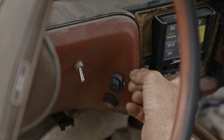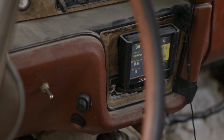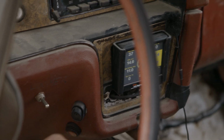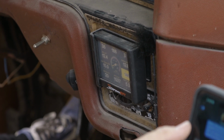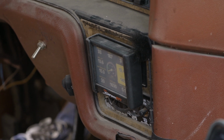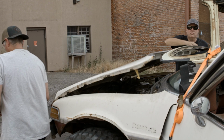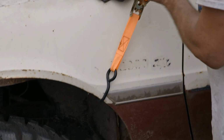Yep. All right, so where are we at? We're at 12.1 right now, and you flip it on. Did you hear it load the engine? Yeah. See? 12.6, 12.7. We're charging. And if I turn it off, we should get back down to 12. Perfection. Now let's roll, make 100 miles.